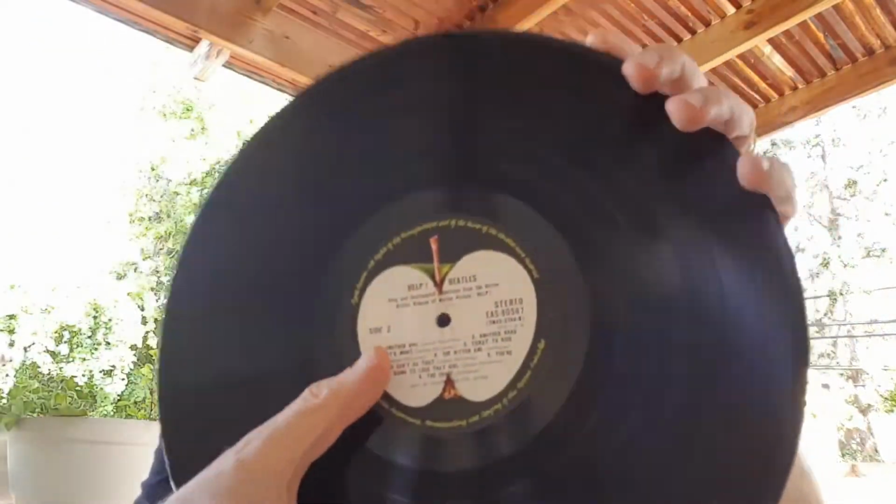Another pressing for the same album, this time on the EAS Apple label. And the vinyl and the label. Much, as I said, much lighter green on it than the first pressing or the second pressing of the Apple label.